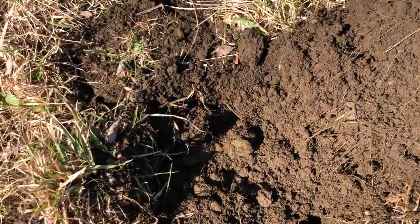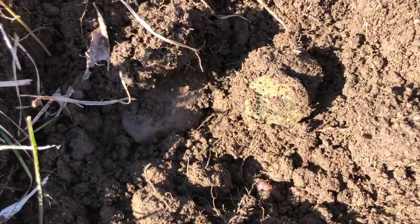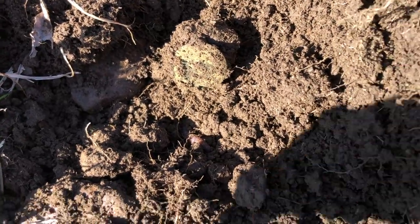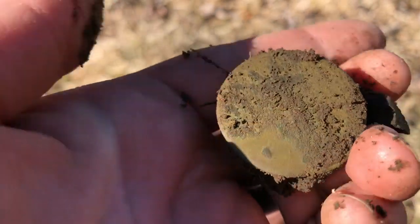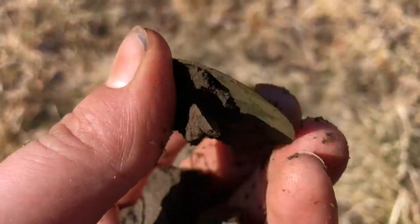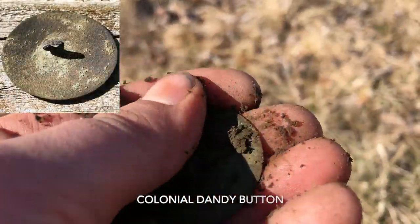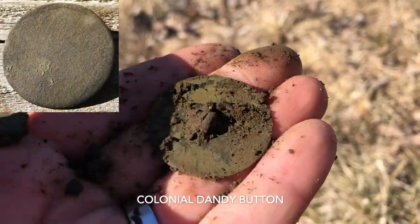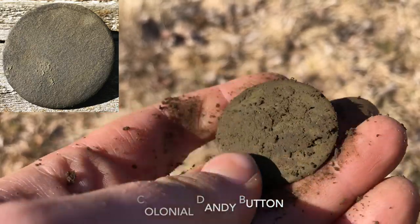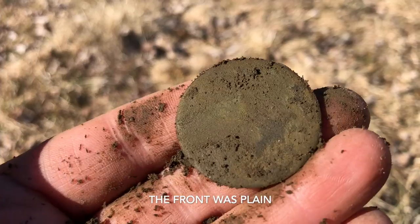All right. So I got a 19, 20, 21 signal, and it's still in situ. I just flipped it over with my shovel. Looks like a big dandy button, I do believe. Actually, it's kind of thick. Oh, no, it's not that thick. Nope, big old dandy, that's for sure. Cool. I love dandy buttons. I don't dig a ton of them. I dug about 10 last year, I think. But that's a nice one. I'll brush it off real quick. I'll let you know if there's something on the front.